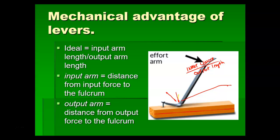So what is it? Output length between the fulcrum and the effort, and then divided by the input length between the fulcrum and the load. Are we okay?